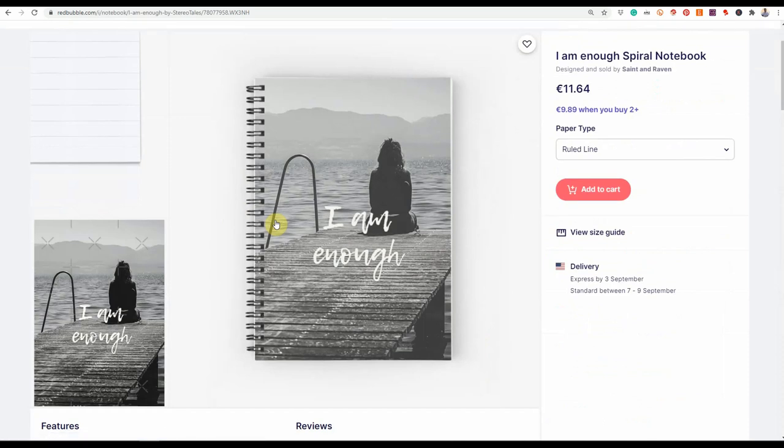I love the configuration of this photo, the positioning of the woman on the edge of the pier looking off in the distance with the caption, "I am enough." I think it's quite effective, and as a cover for a spiral notebook, I think it was a great choice to use this as the product thumbnail that your photo was being showcased on.